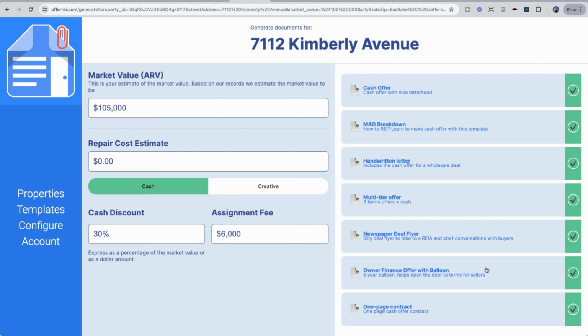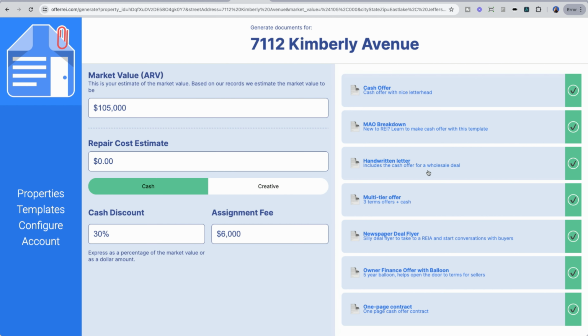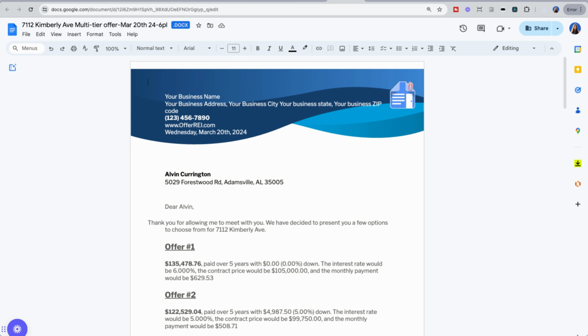And just for the sake of this tutorial, I'm going to imagine everything is exactly as I want it. So there's the option for creative, cash. I'm just going to keep it as cash. And let's select multi-tier offer. I get a document that's auto-generated that I can actually edit. So it's not just some PDF that is stuck. I can actually make changes to it as I'd like.